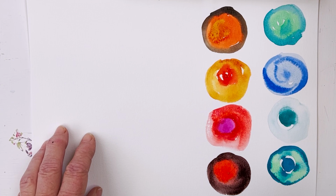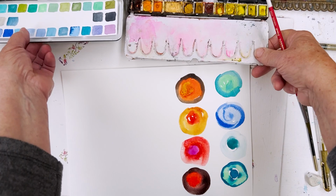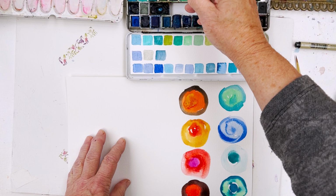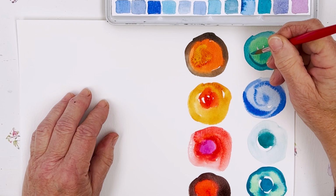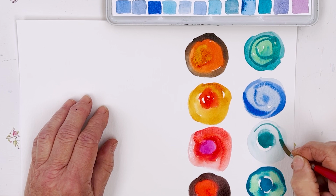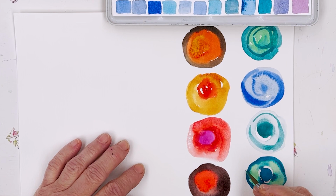So there we are. Now, the next step, you could come back in again with colour. You can come back in, let's say, with some more turquoise and do extra lines like that. And this one particularly looks like it could do with some extra lines. But the idea is to keep it really light and simple and non-judgmental.